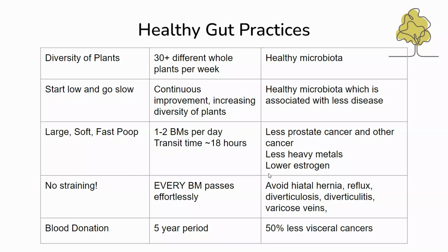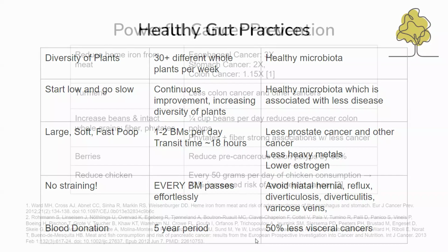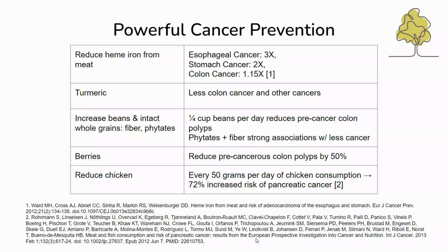And the other thing for healthy gut practices I wanted to mention is, interestingly, blood donation. Over a 5-year period, people who donated blood regularly had 50% less visceral cancers, including pancreatic and liver cancer. So there is a strong connection between gut health and preventing cancer. One of the things about blood donation is you're reducing the iron in your body. And we think that iron is a pretty powerful promoter of cancer, especially GI cancers. So when we can remove the iron from our body through either blood donation and or reducing the heme iron in our diet, we can reduce our rates of esophageal cancer, stomach cancer, colon cancer quite significantly.